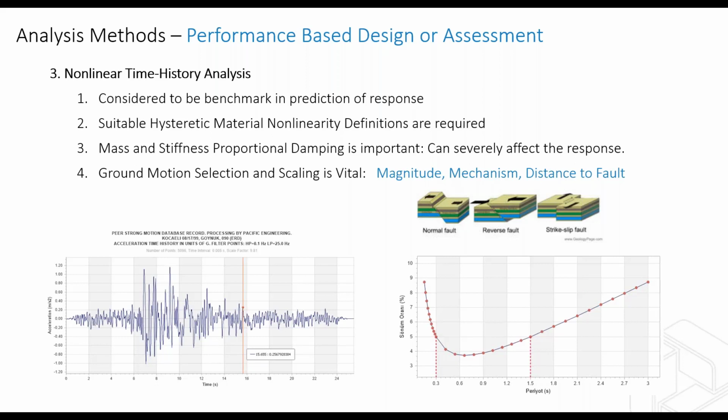After selecting these ground motions, you have to scale them. You cannot just use the ground motions as you download them from the database. You have to scale them to the code specified spectrum between a short period and a long period interval. It's usually 0.2 times T and 1.5 times T. And depending on the seismic code, you must scale it to the level of the earthquake elastic spectrum.